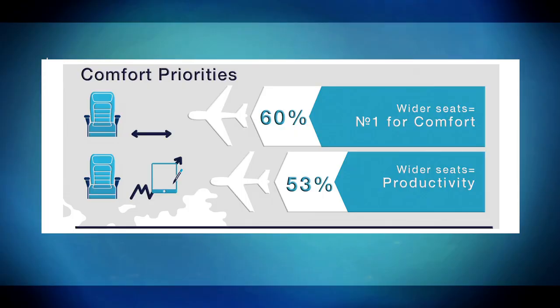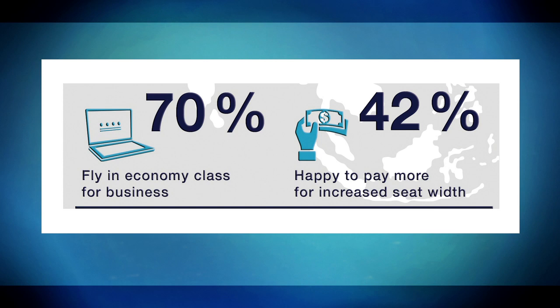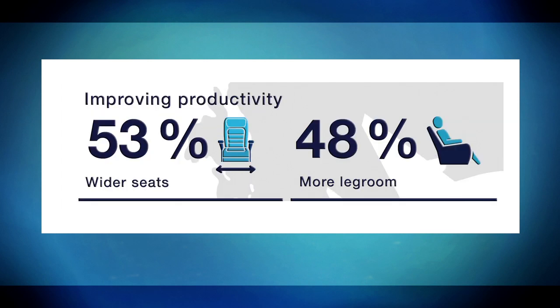60% of the passengers believe that a wider seat was one of the things that contributed to overall sense of comfort. Over 42% of them said they would pay more if the seat was bigger, and I think it was something like 53% were actually saying that in terms of improved productivity, the width of the seat and the additional legroom made all of the difference. So really what you were seeing were very clear figures pointing to one clear thing. The bigger the room in the seat, the greater the width, the greater the sense of comfort among those passengers.